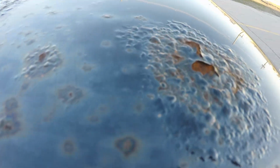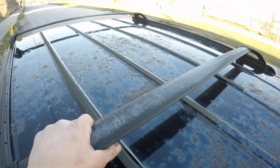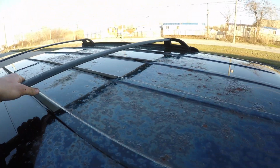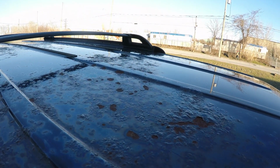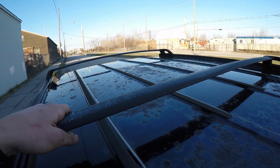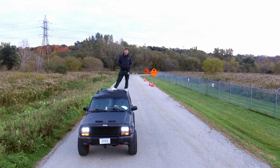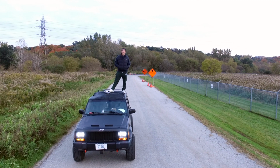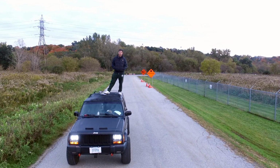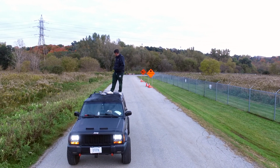The rusted roof. Jeep should have had a trademark on the rusted roof. These things are notorious for rusting all the way until they leak inside. This one wasn't quite there yet, but the hood and the roof were quite rusty. So we had to take it to a body shop, and they sanded everything down all the way to the raw metal. Then they used a bit of body filler to make sure it was nice and even. And then they ended up using a truck bed paint, which created a beautiful, strong, shiny coat.